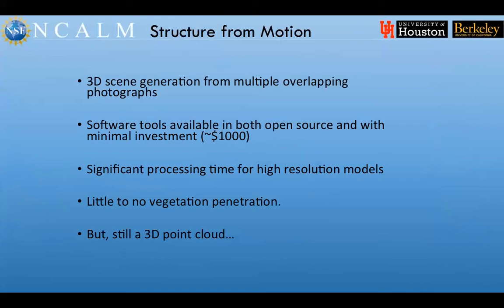Downside is there's no vegetation penetration, so this goes back to occlusions. If you're lining it up with a Lidar data set, Lidar will give you some returns from the ground underneath the tree canopy. The structure from motion just gives you the top. So if you're trying to do change, it becomes a little bit difficult. But in the end, it's still another way to get a 3D point cloud and a source of perhaps doing some change detection.